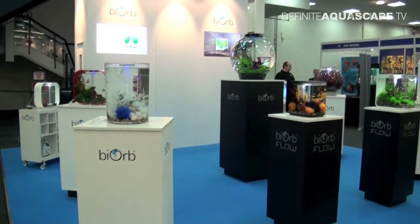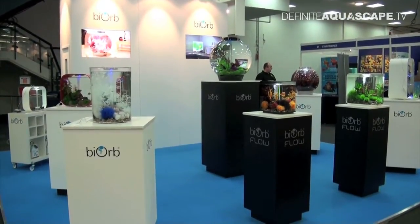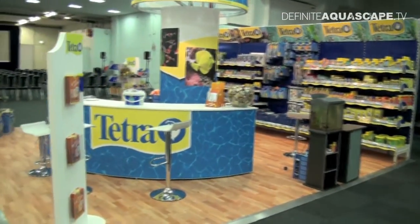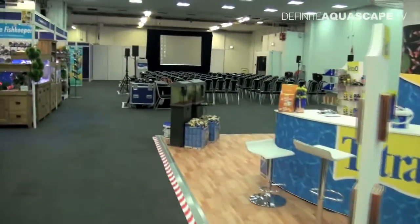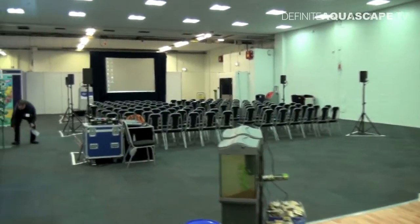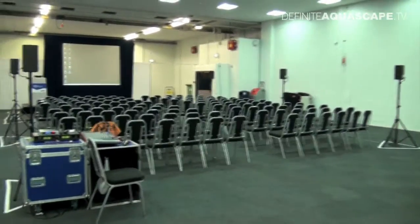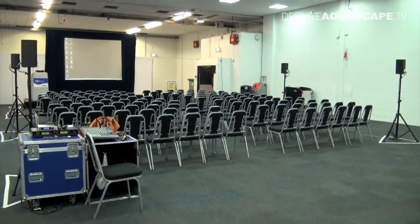And now we have a wider view of the stand with all the Biorbs visible. On the left side, there is the stand of the Tetra company. And when we go further, here on the right side, in the center of the view right now, is one of the seminar theaters, because during Aquatics Live there will be lectures as well. There will be Chris Lukhaup speaking, there will be Heiko Blecher speaking.